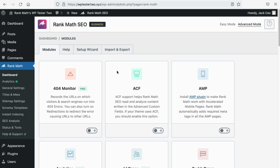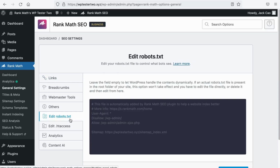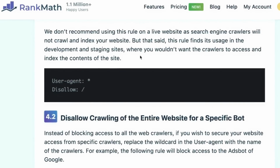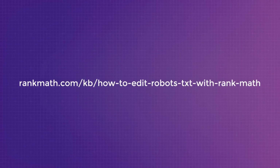By default, if you use RankMath, under General Settings, you will see the Edit Robots.txt option. If there is no conflicting Robots.txt file on your file manager of your website, we will add a code like this for you. I don't want to go too deep into this as it may become technical, but as long as you do not see a code like this that disallows your entire site to be crawled, you are fine. You can check this page out as we have laid out some useful information to help you understand robots.txt.